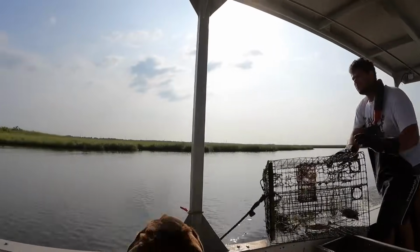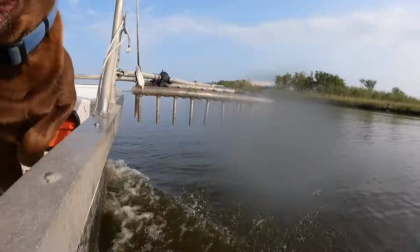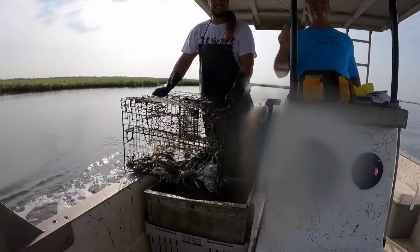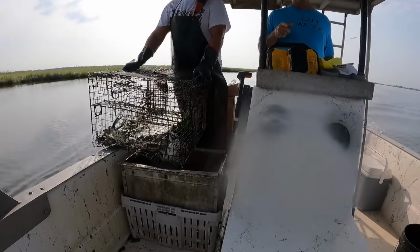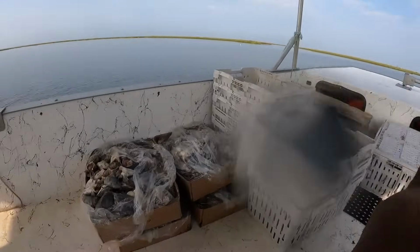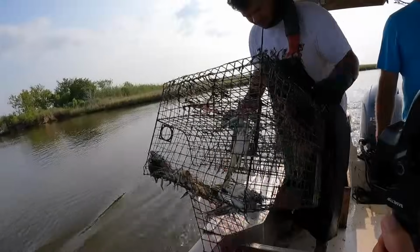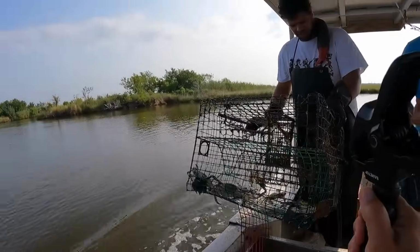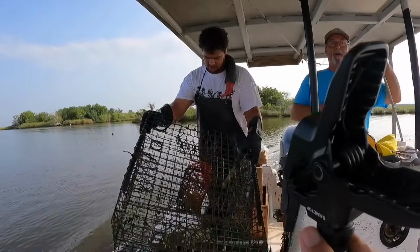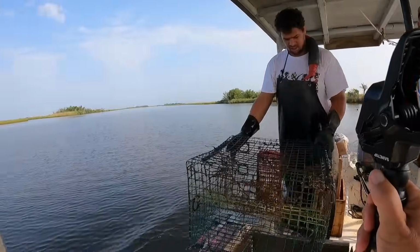Ball. Hit the ball. You've got to be kidding me. That's incredible. A crabbing dog. Jacques, good job, buddy. He's smart. He learned it himself, too. He taught himself to ride over. He watched me go up there with the racks. He knows the concept of what needs to happen. That's crazy.